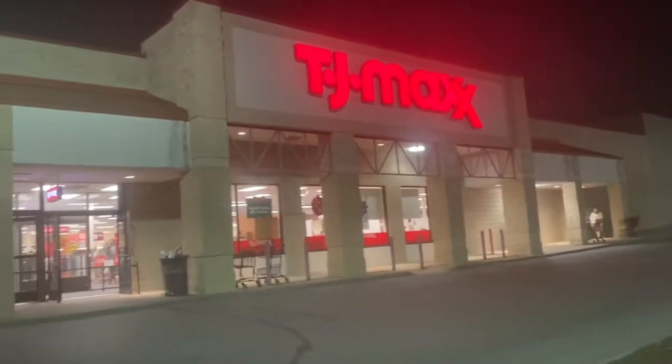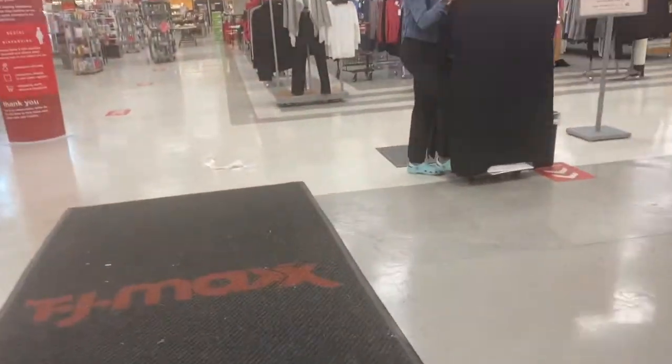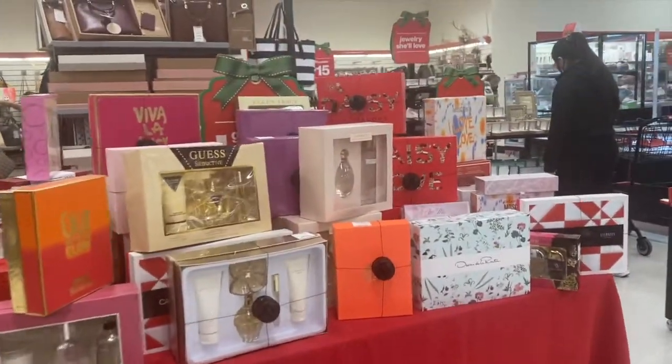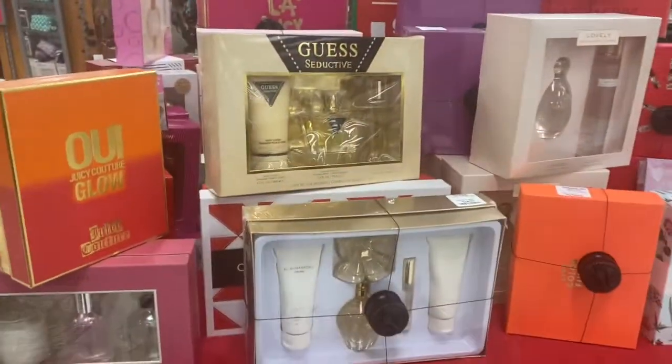Okay, everybody, here we go. Let's see what's going on in here. So TJ Maxx is another good place to get designer perfume and gift sets.